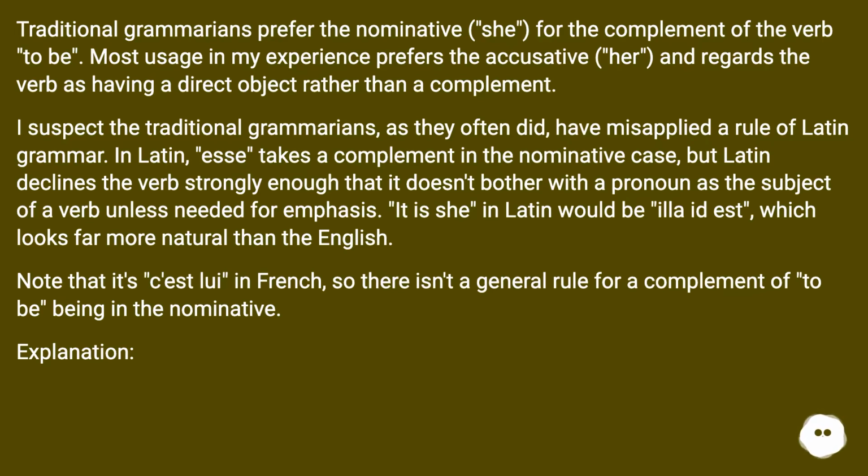In Latin, esse takes a complement in the nominative case, but Latin declines the verb strongly enough that it doesn't bother with a pronoun as the subject of a verb unless needed for emphasis. It is she in Latin would be illa id est, which looks far more natural than the English. Note that it's c'est lui in French, so there isn't a general rule for a complement of to be being in the nominative. Explanation.